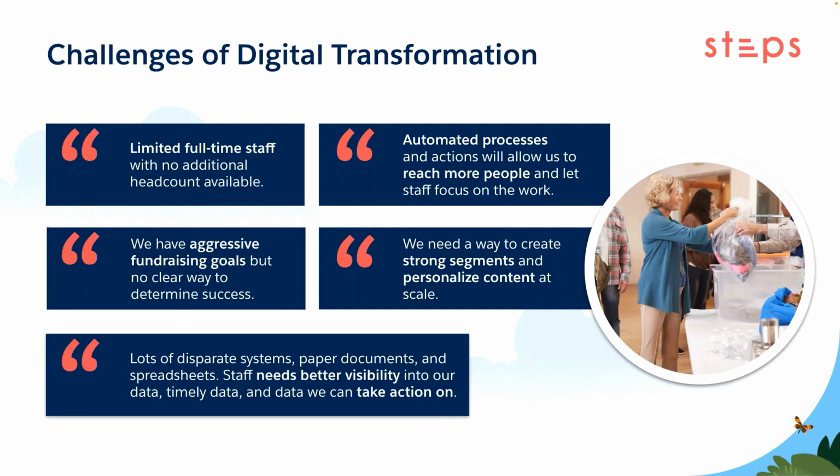And then finally, I think we can all resonate with this last one here. She mentioned that she has a lot of disparate systems. They have a lot of paper documents, lots of spreadsheets. So their staff really needs to have better visibility into the data that they have so that they can make timely actions and really just understand what information they have so that they can take action on it. So having all of this in one consolidated place is really going to make a difference for Rosie and her team and STEPS as an organization.